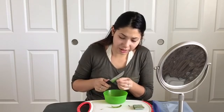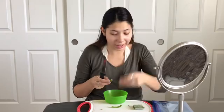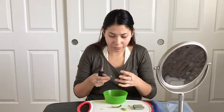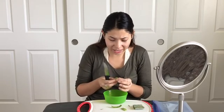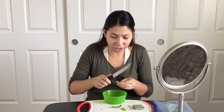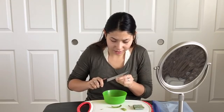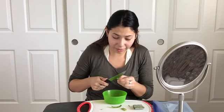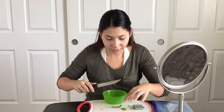Aloe vera has really good healing powers for the skin, especially when people have really bad sunburns and their skin is irritated, or you got like a weird allergic reaction to something and your skin is just irritated and red. Aloe vera is really good to just soothe the skin. And since for today what we're trying to do is take off those acne scars, aloe vera is perfect for that.